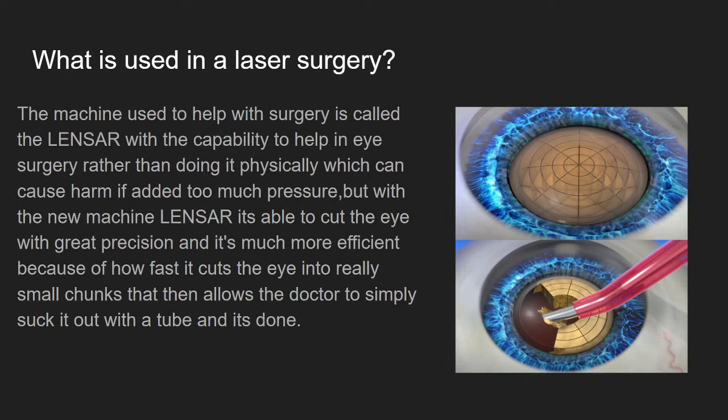What is used in laser surgery? The machine used to help with surgery is called a Lensar, with the capability to help in eye surgery rather than doing it physically, which can cause harm and add too much pressure. But with the new machine Lensar, it's able to cut the eye with great precision, and it's much more efficient because of how fast it cuts the eye into really small chunks. That then allows the doctor to simply suck it out with a tube, and it's done.